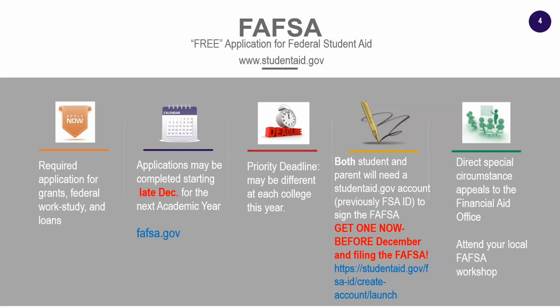And we encourage you to file beginning in December as soon as it is available. So just be watching your emails and social media. Department of Education will be pushing many things out on social media. And many colleges do have a priority deadline to file the FAFSA by, so check with each college you're interested in and see what those dates might be. They might be different just this one year because of the late FAFSA. So find out what their normal priority deadlines are as well for future years.